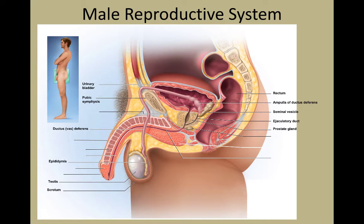Here, the prostate gland adds more compounds to the semen, and it joins at the prostatic urethra. Finally, it passes the bulbourethral gland, which adds more fluid to the semen, and continues along the urethra. This is a shared pathway for urine and semen, so the secretions from the bulbourethral gland help neutralize any acidity from urine. You can see here that the root of the penis is surrounded by adipose tissue in yellow, and it is connected to the underlying fascia.